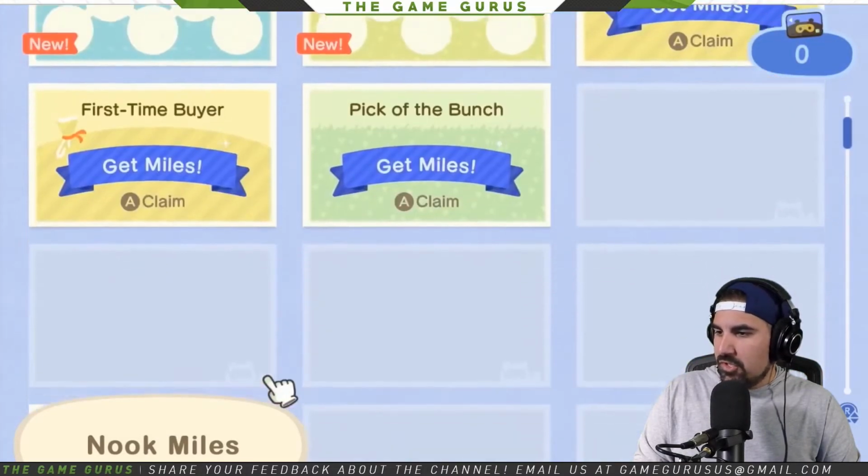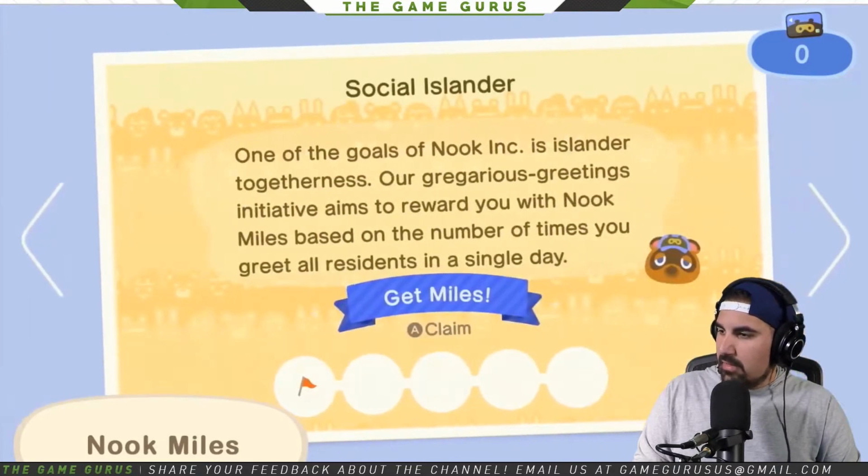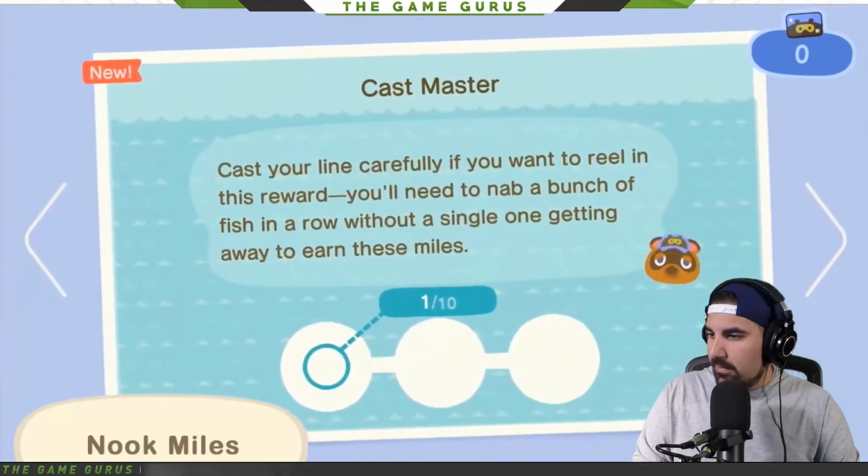Oh, so Nook Miles is an achievement system for special items and recipes. That's a great way to give players exclusive items by doing little objectives.